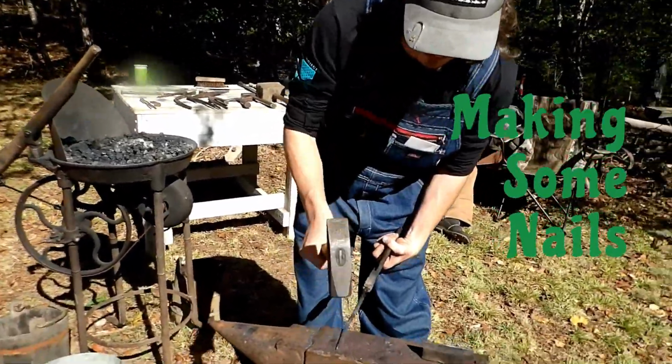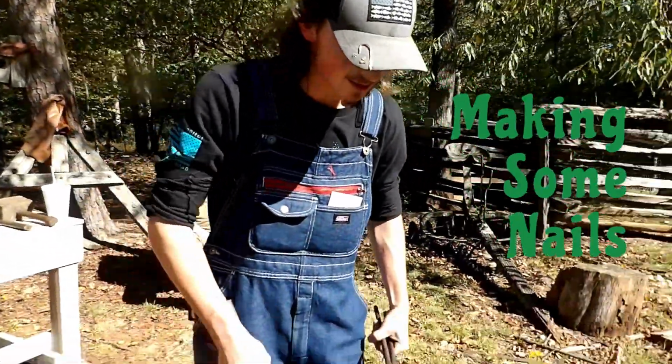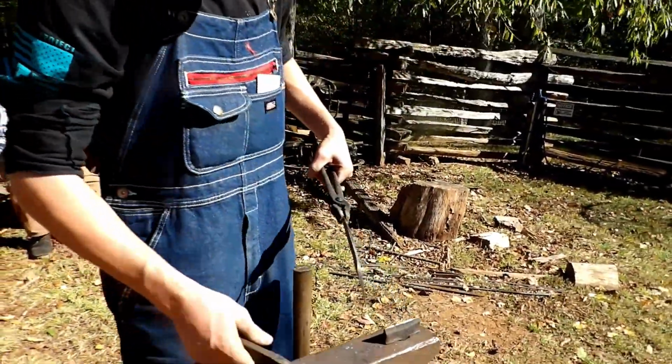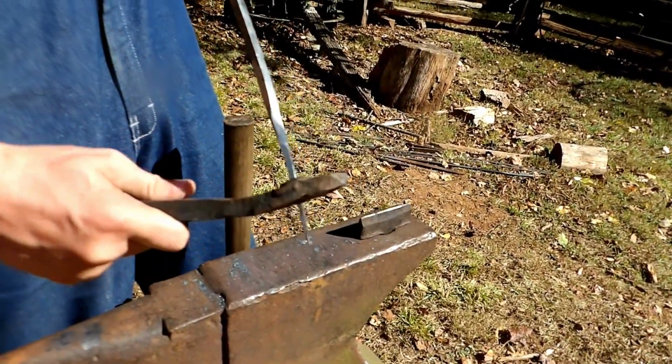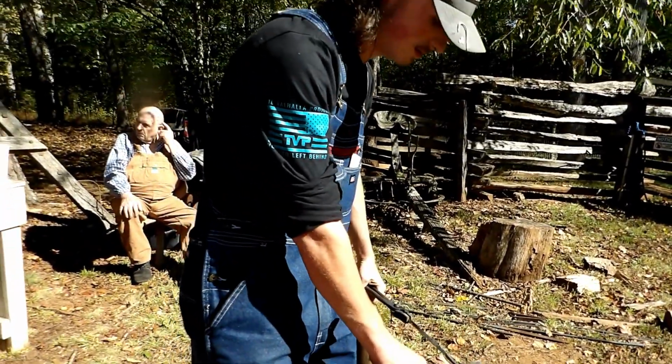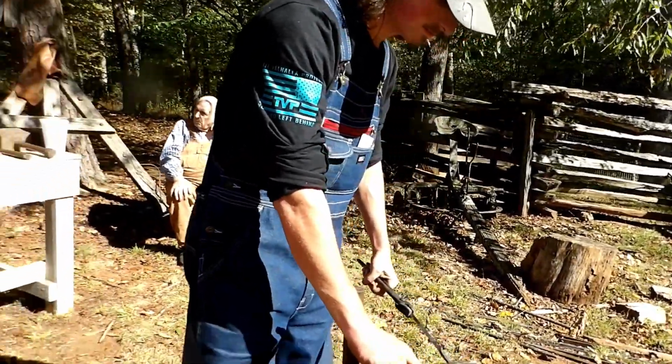Can you tell me what you're doing while you're doing it? Making a nail, trying to taper it down so it fits in here better. And then I'm going to cut it. And then I'm going to head it.